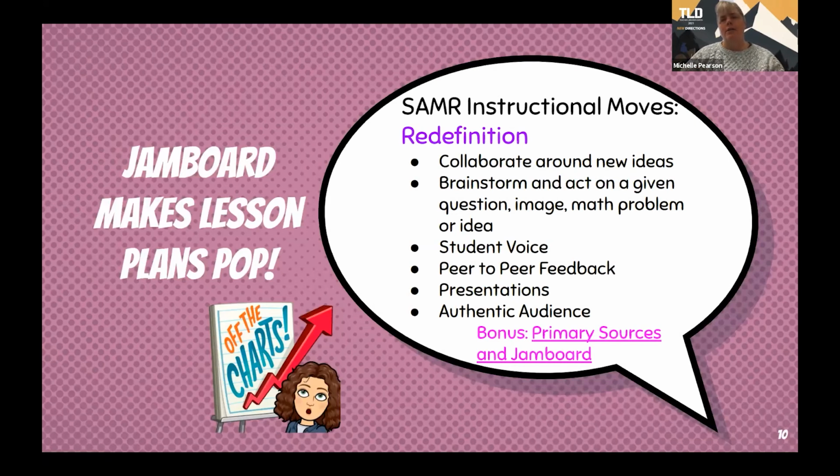The Library of Congress has worked over the last 25 years to encourage us to think about how we move students from basic understanding to deeper understanding using their analysis protocol. Jamboard rocks this. Students can use different colored sticky notes on their Jamboard to really walk through the See, Reflect, and Question activities with the Library of Congress and provide that instant feedback, and they love it.